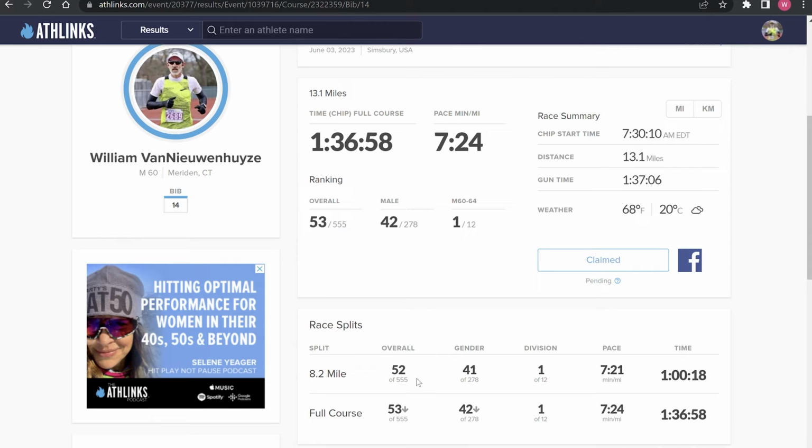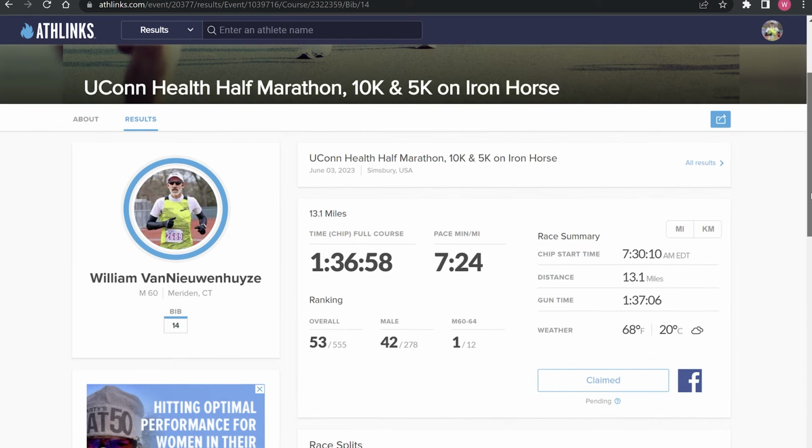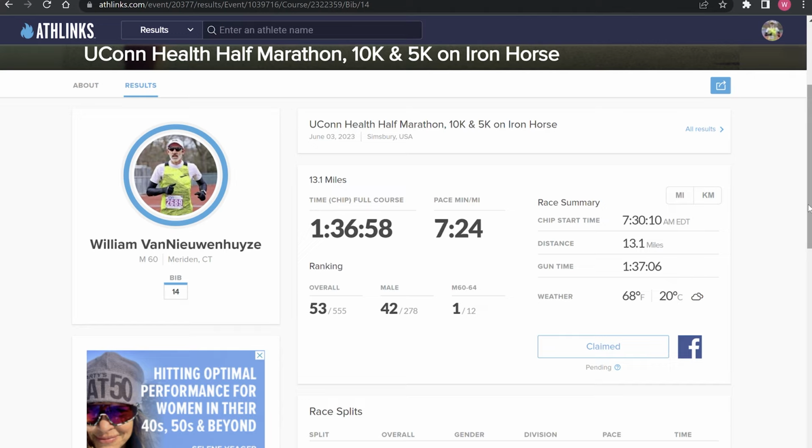At the 8.2 mile mark, I was 52nd out of 555. So I only lost a single spot in the second half of the race. I was at 7:21 pace for the first half, 7:24 for the full course. So, I slowed down a little bit, but it wasn't horrible. And, I still had an excellent, excellent result. So there you have it. That is the race results from the UConn Health Half Marathon on Iron Horse up in Simsbury, Connecticut.